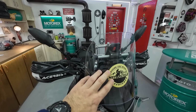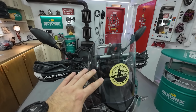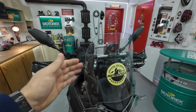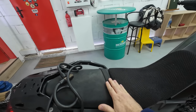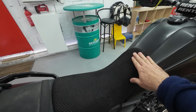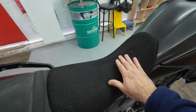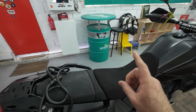If you don't have one at all, then it's a different story. You definitely need to buy something. But even your stock screen on your motorcycle will be enough to make at least one trip and see how it is. I don't have any problems with the stock seat. The only modification that I have made is this 3D mesh on the top, and it is perfectly fine for me for thousands of kilometers. But that's me. For you, it might be different.